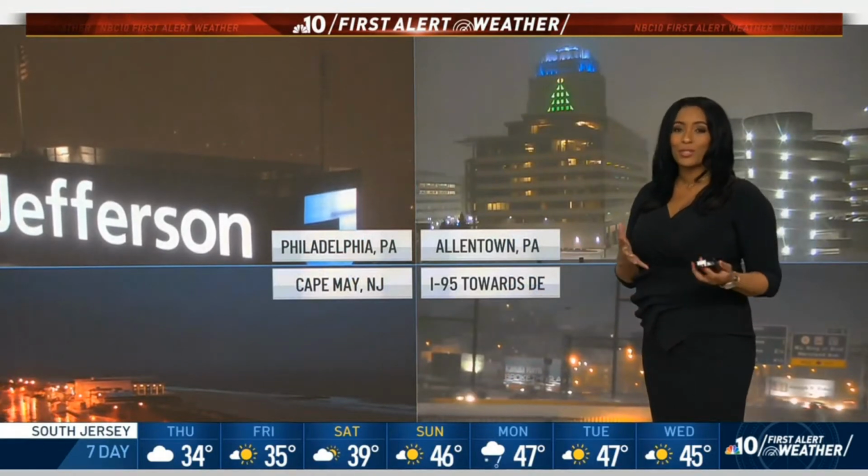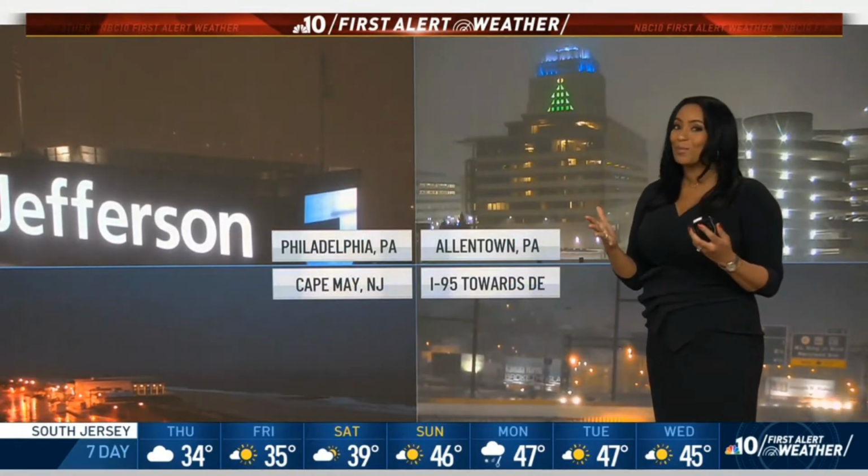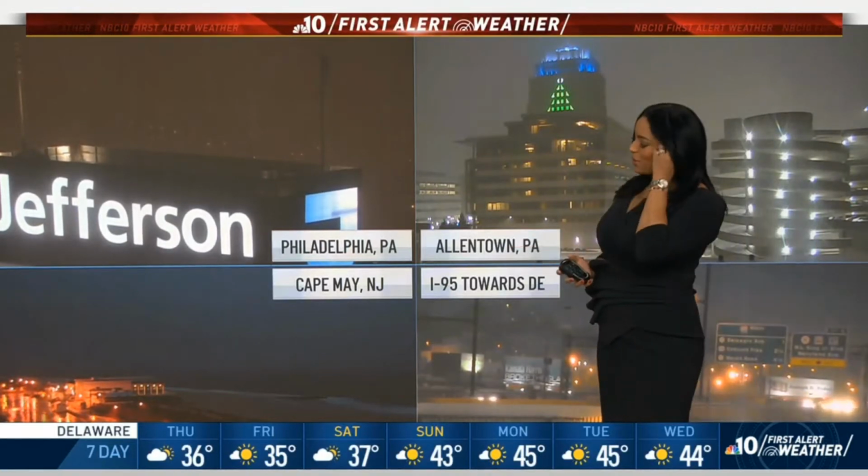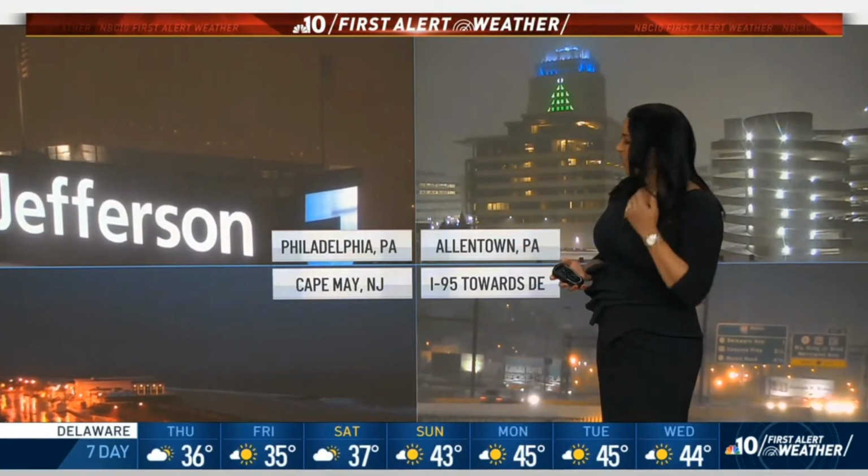And also, it all depends on where you are. Not everyone, if you can believe it, is seeing snow. So if you're closer to Cape May, our temperatures are much warmer. We are in the 40s right now.